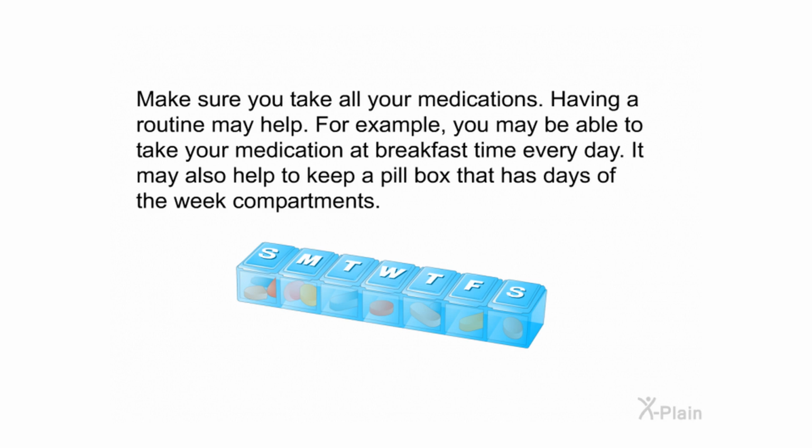Make sure you take all your medications. Having a routine may help. For example, you may be able to take your medication at breakfast time every day. It may also help to keep a pill box that has days of the week compartments.